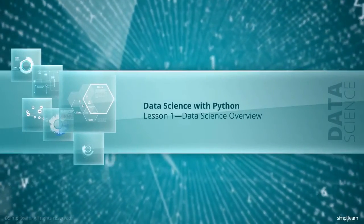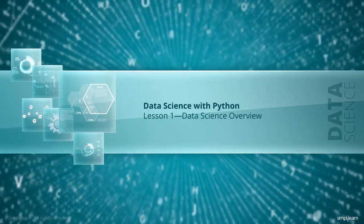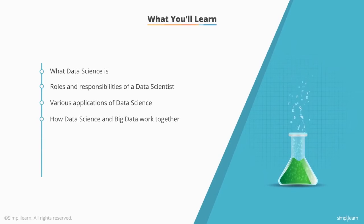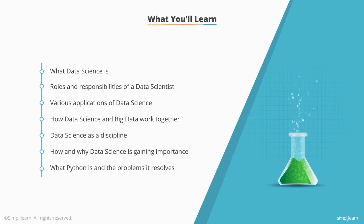Hi, I am your host and guide for this course on data science with Python offered by Simplilearn. I will take you through this lesson that gives an overview of data science. Through this lesson, you will get to know what data science is and the skills you need as a data scientist. This will help you discuss clearly your roles and responsibilities as a data scientist and look at various applications of data science. You will also learn how data science works with big data to extract useful information, explore data science as a discipline, and understand how it's shaping the world. This lesson will throw light on the importance of data science. The lesson will help you learn and understand Python, a popular programming language used by data scientists, the problems it resolves, and how it's an effective and user-friendly data science tool.